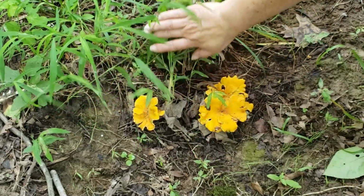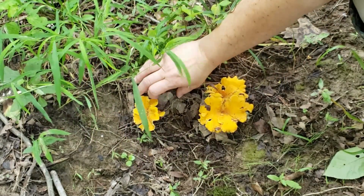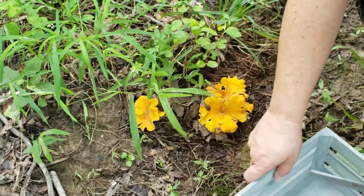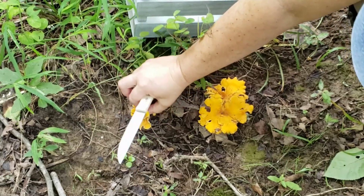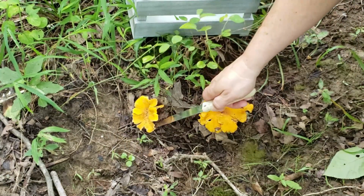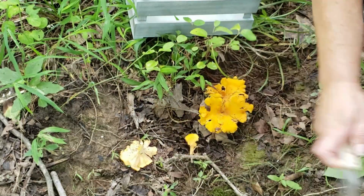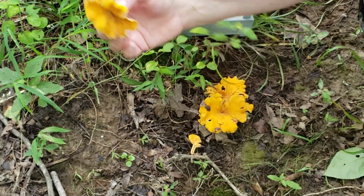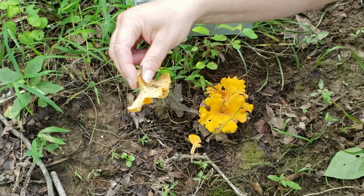So right here is a nice little clump. These are pretty mature, so I'm going to go ahead and take them. And again, you just take the knife and cut the bottom. And that way you preserve the part that's going to stay in the ground and grow again.